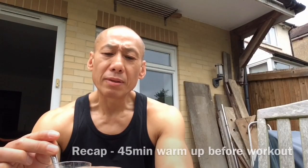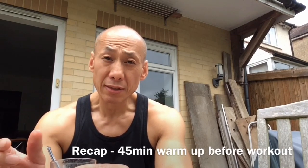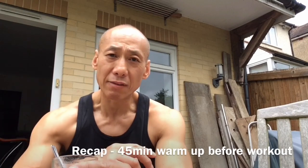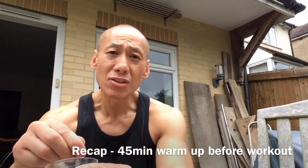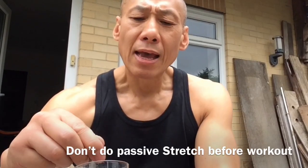Now, this is a usual routine. So I did about 45 minutes of warm-up with mobility. I mean, if you do stretch, you've got to add strength to it. Otherwise, if you stretch and then do a heavy workout, you're likely to injure yourself because the stretching, of course, weakens the muscle because it makes it much more relaxed. So you want the opposite.